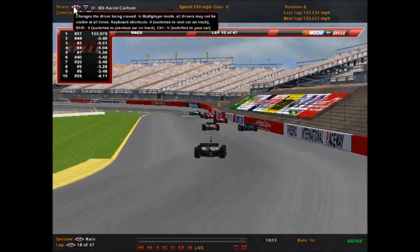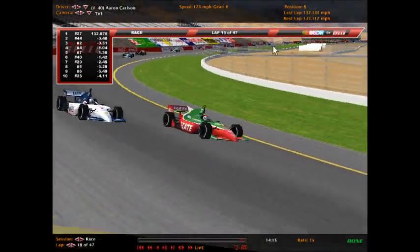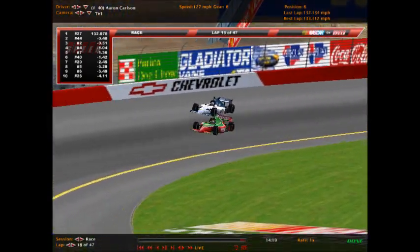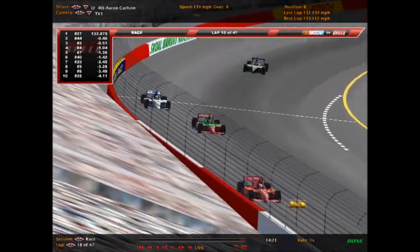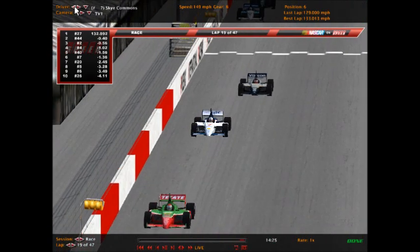Position exchange right now. That is Aaron Carlson inside of Sky Commons, that's for the 5th position. He's got it. Commons up the track at the moment as he just about got it wide. Well, he does hit the wall, actually. That slows Commons down just a little bit.